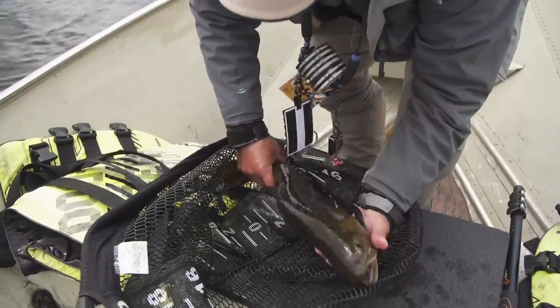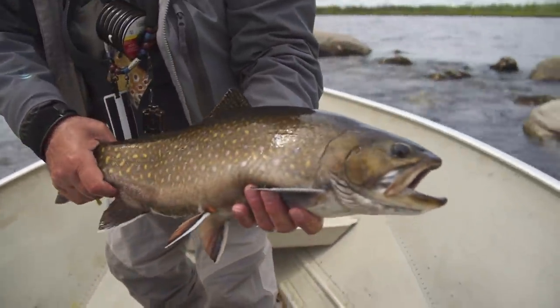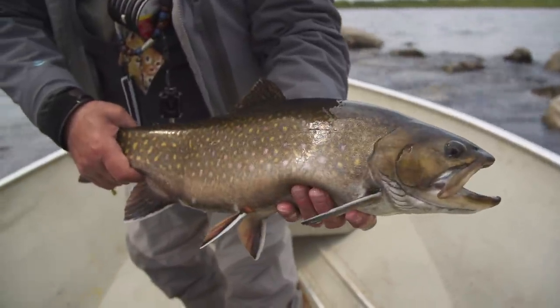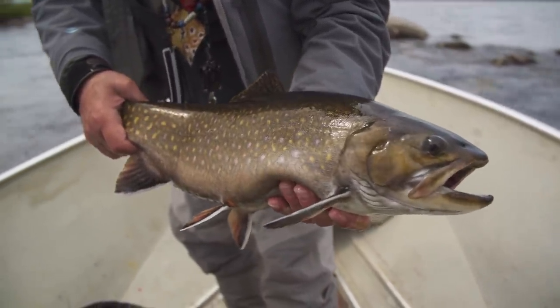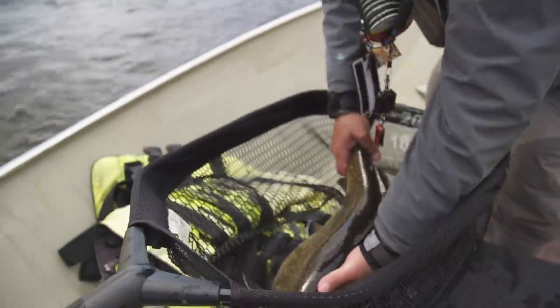Oh, man. If you pick them up and don't squeeze them, they generally stay pretty quiet. Okay, I'm gonna put them back in. I'm gonna let the guide release them.